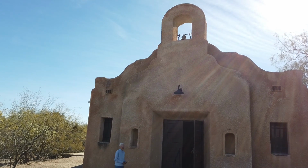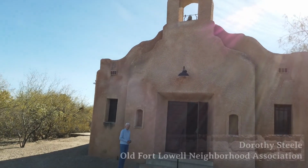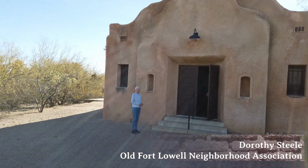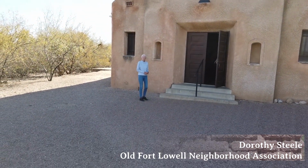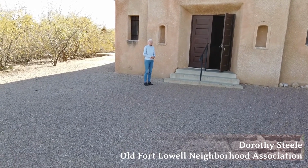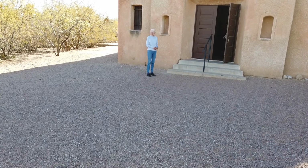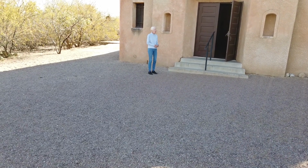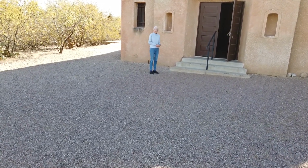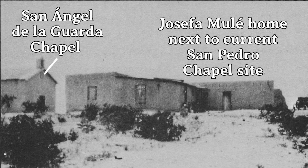The chapel you see today was constructed in 1920, the original. This is not the original. The original was on an east-west axis and was much larger than the small capillita that was built first on the property. This was built by the Forteños also, adobe, and in 1929 was destroyed by a tornado.